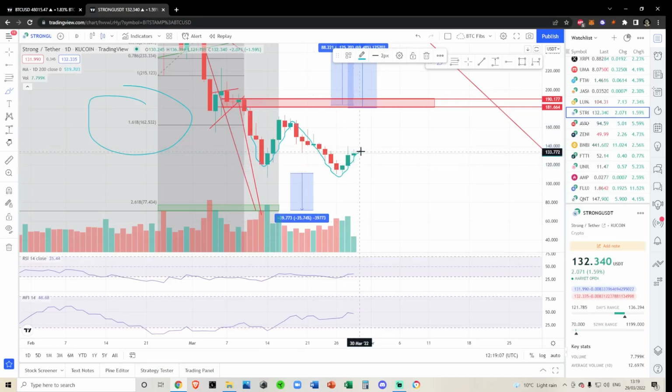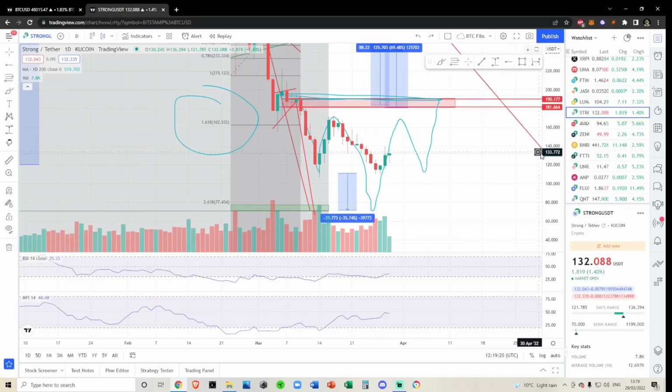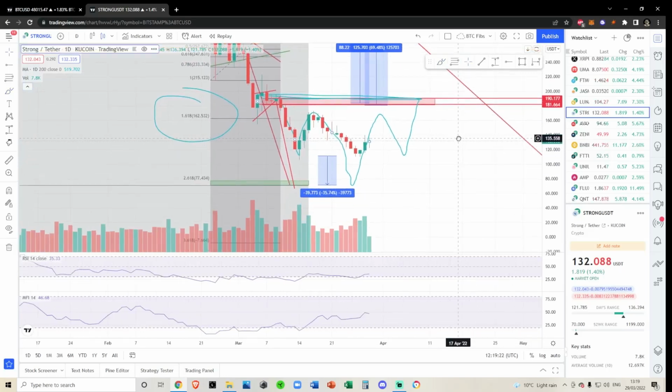So there is still the possibility of us doing something like this, where we do actually end up bottoming out around about this region, and this is what I've been talking about. I've been looking for a bottoming signal, whether that is a W, whether that is an inverse head and shoulders. Nonetheless, nothing has changed in the macro term.